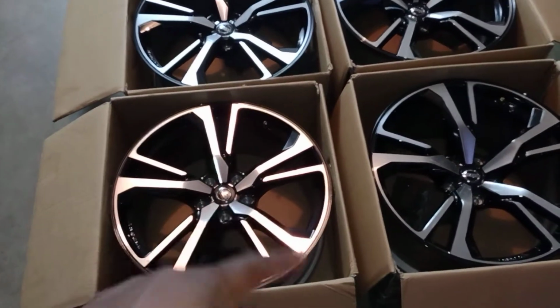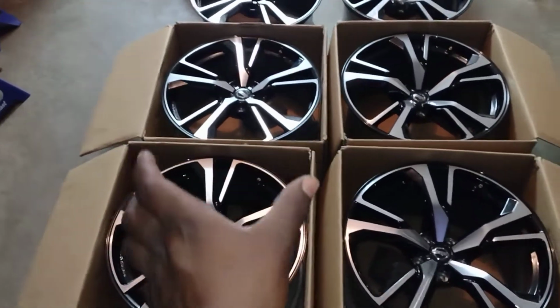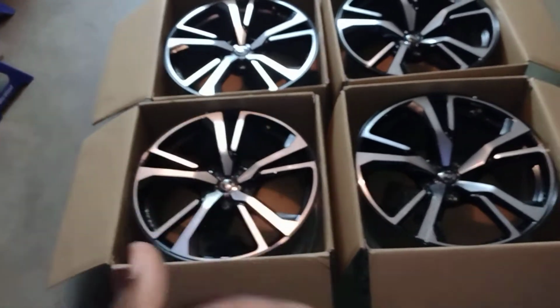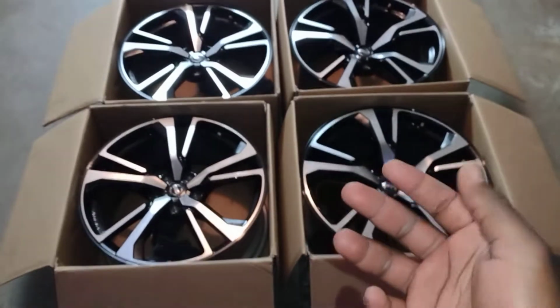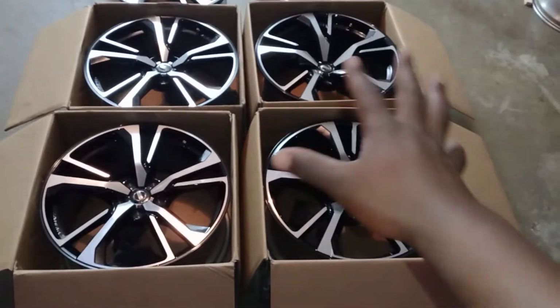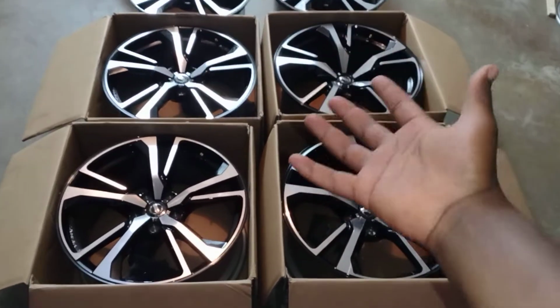As I said, these are takeoffs from a 2020, but the spec, the 9-inch front and the 10-inch rear, I think Nissan 370Z sport models have had for a long time, just with different wheel designs. So this is the more modern one, and this is a contemporary design because you do find it on many different vehicles as well. The general split V thing going on, or the general 5V spoke.